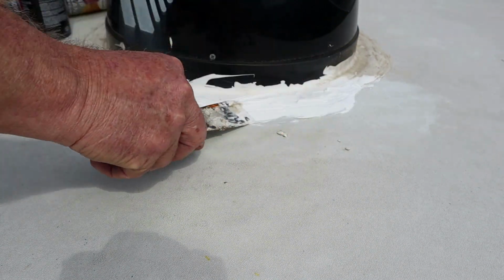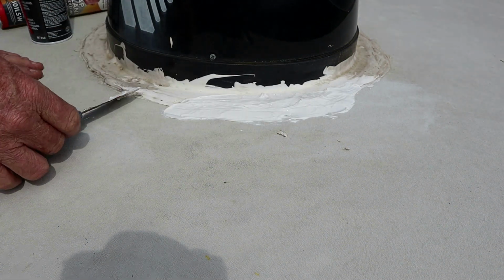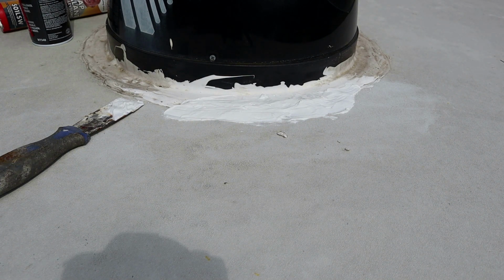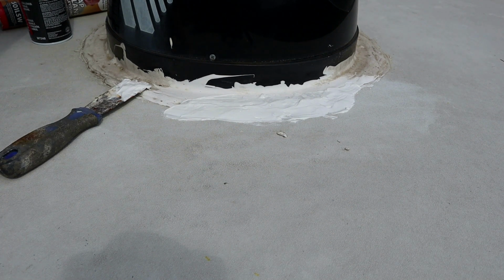You know me, I can't leave self-leveling sealer alone. I have to spread it out myself. Put a little on this one up front here. It's just a little place, about an inch and a half long. Well, that'll keep the rain out. Like I say, this is not a fix. It's just a patch to just keep the rain out until they figure out what they're going to do.